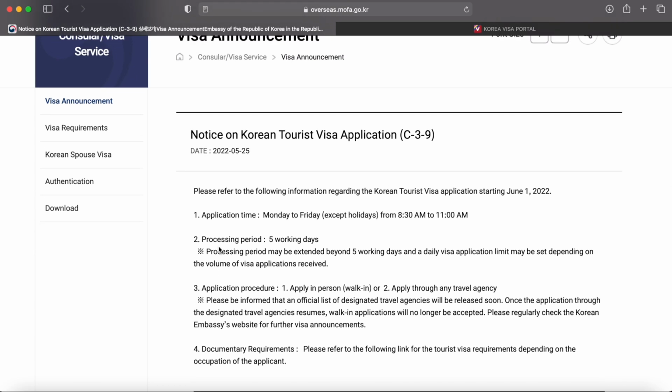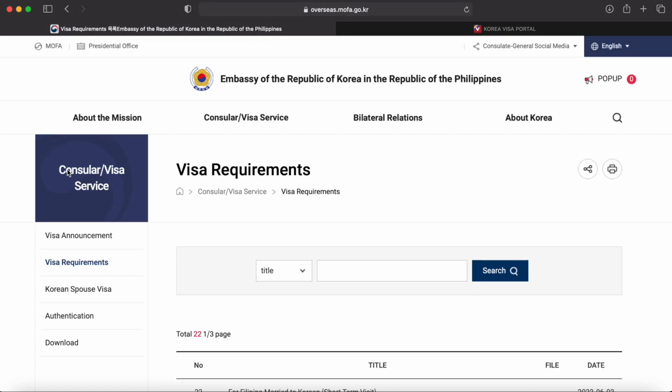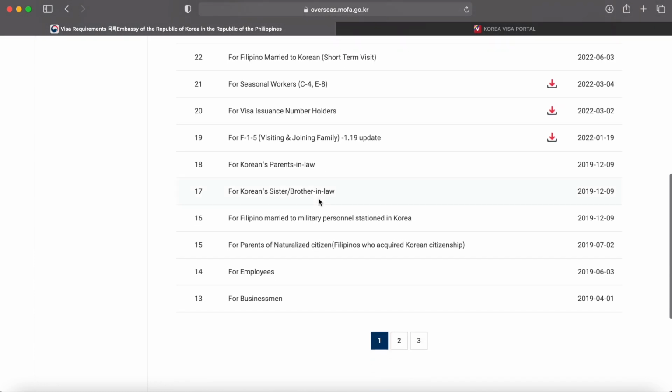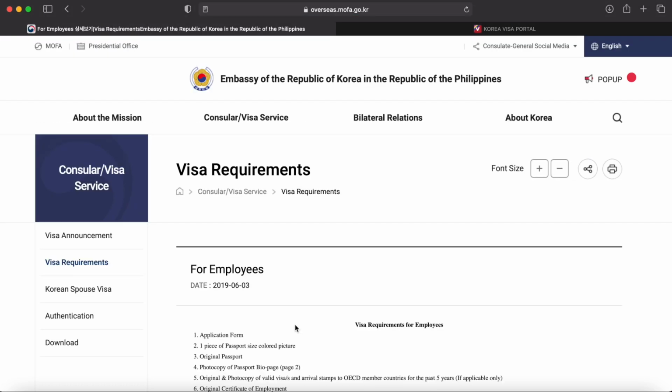So what are the requirements? We can also check that right here on this website. The visa requirements really depend on your circumstances. In my case, even though I have a travel and tourist business, I still applied as an employee, so I'll go through the requirements for an employee here. There are really a lot of options, so it depends on your circumstances. You can take a look at which of these applies to your application. Mine, instead of businessmen, I opted for employees. Then you just click on it and go through the requirements.